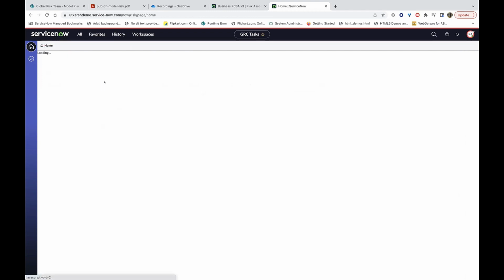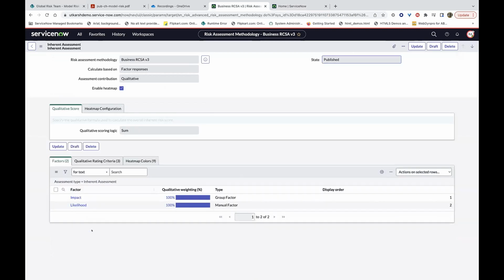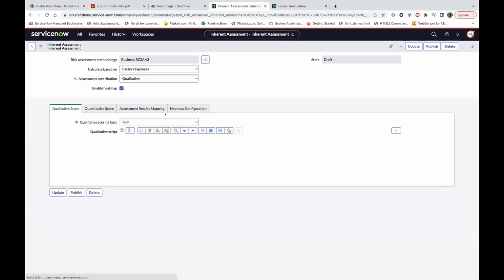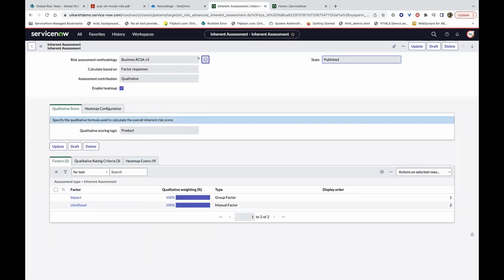So this is a simulated assessment that we have, and I can go back. Like I said, I could further make edits. So for example, let's say sum was not the right thing to do. I can change it back to maybe product. Publish it again, and simulate again.